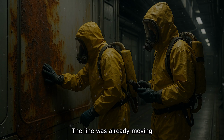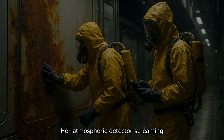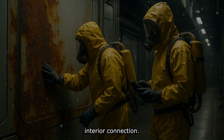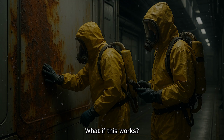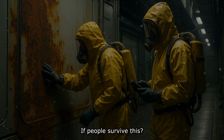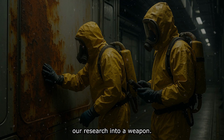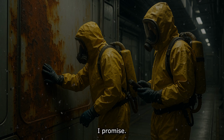The Lin was already moving toward the fire suppression controls, her atmospheric detector screaming warnings about the contamination levels near the building's interior connection. Promise me something, she said without looking back. What? If this works, if people survive this, make sure they know it wasn't an accident. Make sure they know someone turned our research into a weapon. The Lin, promise me. I promise.